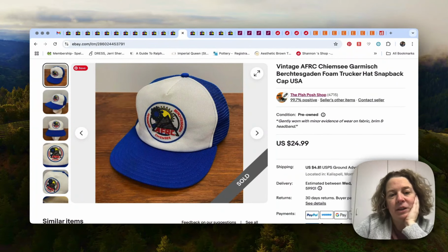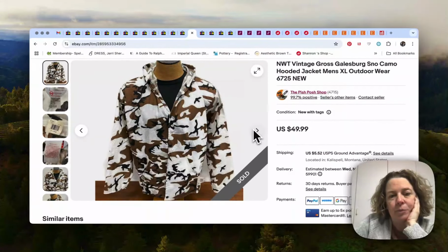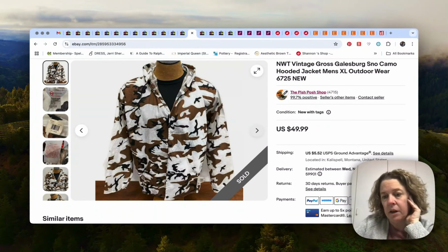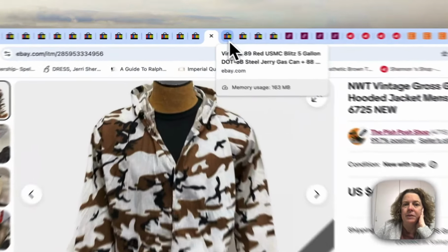And somebody knew what they wanted, and so they bought it. This one, I think we had it listed for a little bit longer with a higher price because it was new with tags, and it was vintage camo, but didn't really have any takers, and so then we finally got a $37.49 offer, which we accepted.